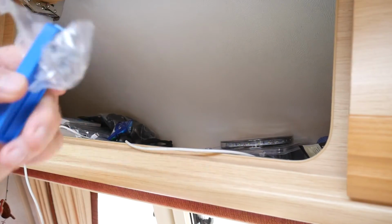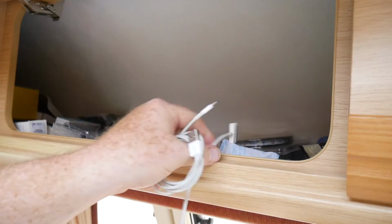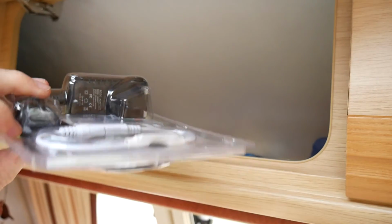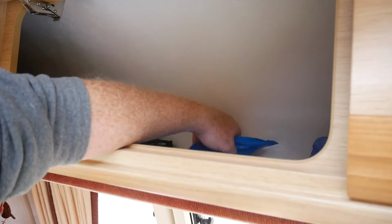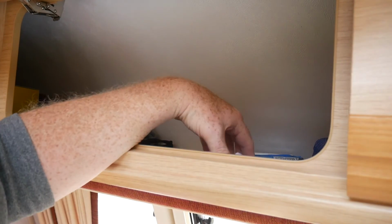I've got some little cable clips, for when I'm doing any sort of electrical work. I have some charging cables for the iPhones and iPads. A whole bunch of LED lights. I plan to fit these around the caravan in place of the lights that are already there. I have a new single television aerial socket which is surplus to requirements at the moment, so I'll just leave it in the cupboard.